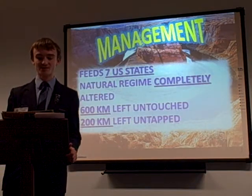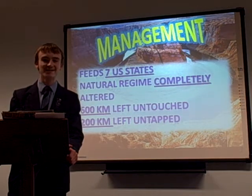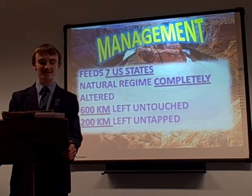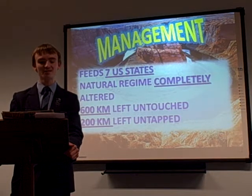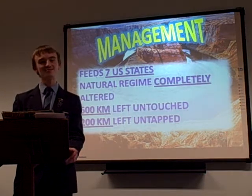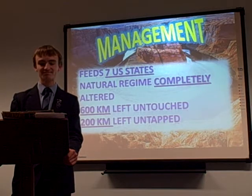In terms of the management, the Colorado is already one of the most highly managed rivers in the world. It features 7 US states and Mexico. Half of it's engineered, leaving only 600 kilometres untouched. With 25 million people dependent on it, it's no surprise that it's been exploited so much over the last century.